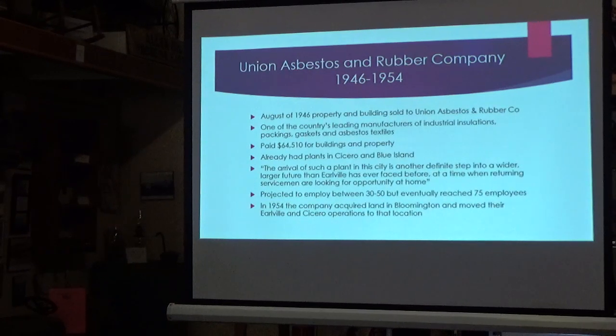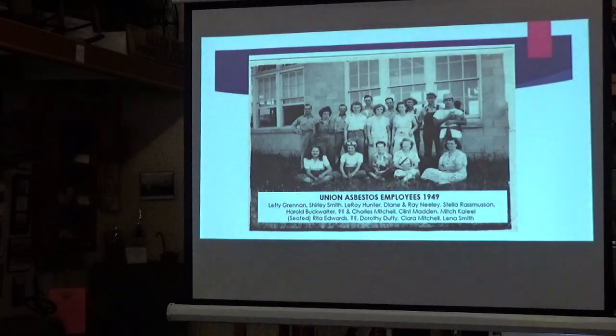But as what happens with a lot of factories and companies that can see how to make things more efficient, in 1954 the company acquired land in Bloomington and then decided to merge the Earlville and the Cicero plants to that location. So in 1954 it was closed.